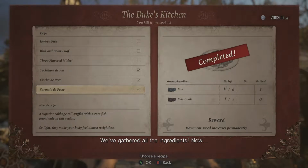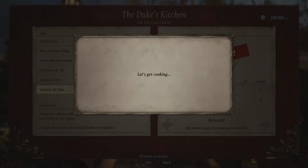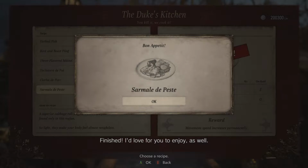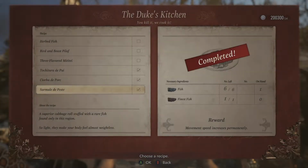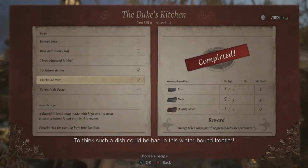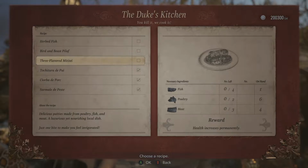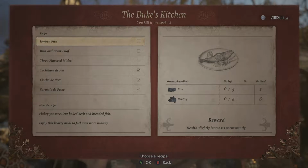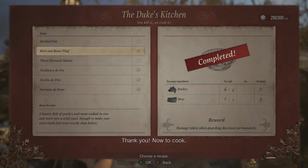We've gathered all the ingredients. Now... Finished. I'd love for you to enjoy as well. Sarmal the Pest. Delicious. To think such a dish could be had in this winterbound frontier. Hmm. Now I'm low on the... No, what? Don't let... Thank you. Now to cook!